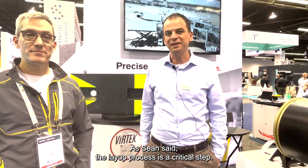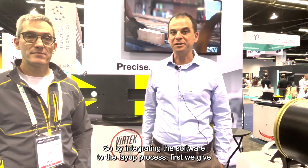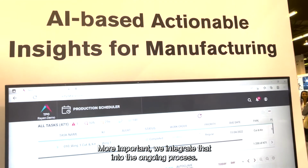As Sean said, the layup process is a critical step. Most companies today don't have very good visibility into it. So by integrating the software to the layup process, first we give production team, production supervisors, management visibility into the process, what started, what's not, how we're doing, progress. More important, we integrate that into the ongoing process.